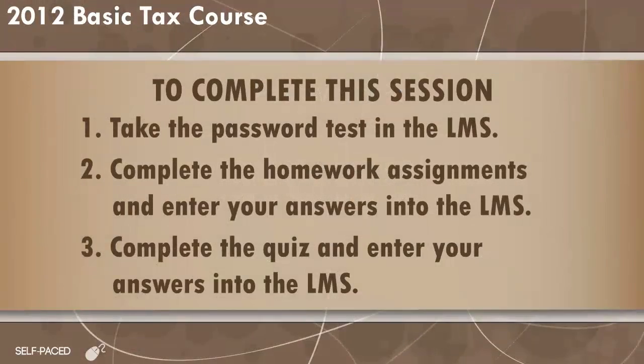To complete this session, number 1, take the password test in the LMS. Number 2, complete the homework assignment and enter your answers into the LMS. And 3, complete the quiz and enter your answers into the LMS.